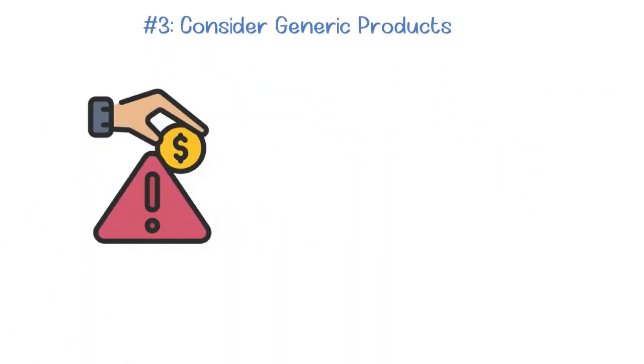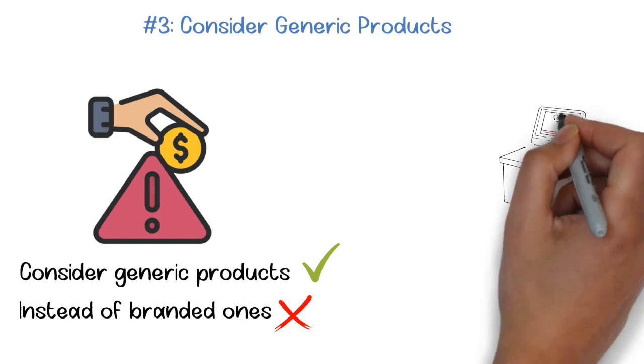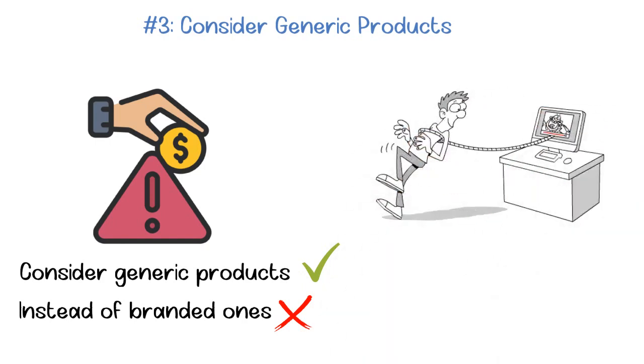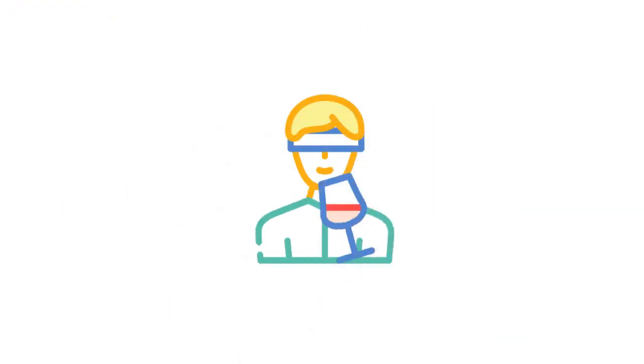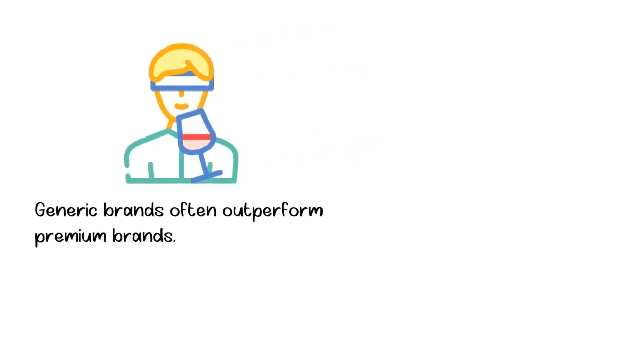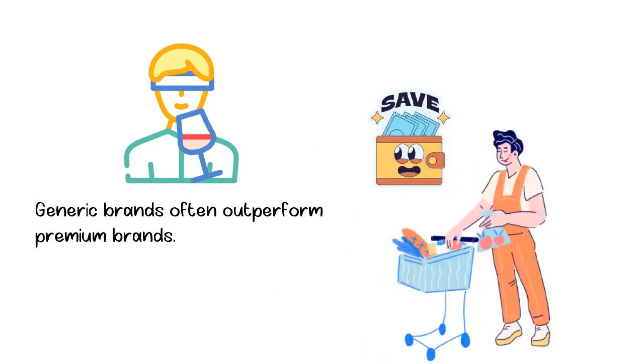Number 3. Consider generic products. Another effective way to avoid overspending on necessary items is to consider generic products instead of branded ones. Premium brands invest heavily in advertising to convince us that their products are superior, which is why they come at a higher cost. However, in blind taste tests, generic brands often outperform premium brands. Opting for store brand or value brand products can help save your money while still providing quality items.